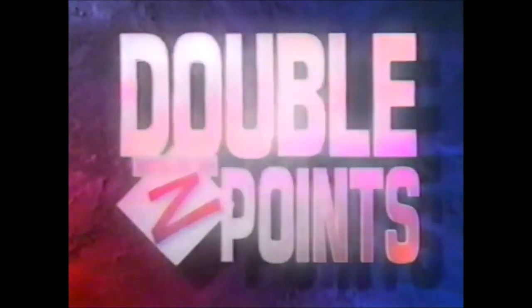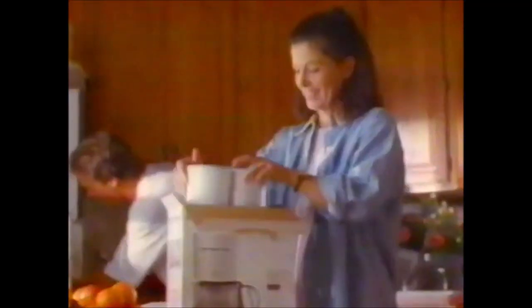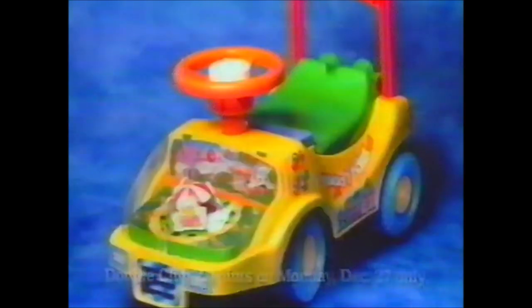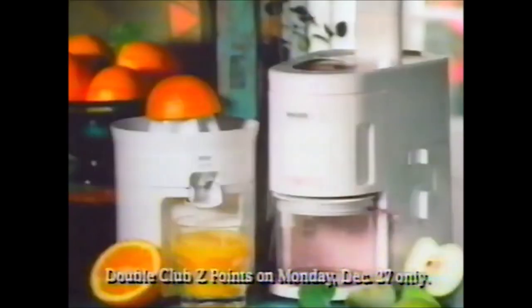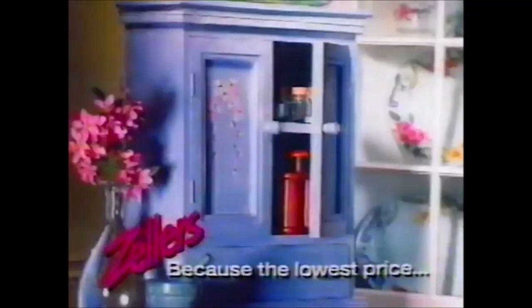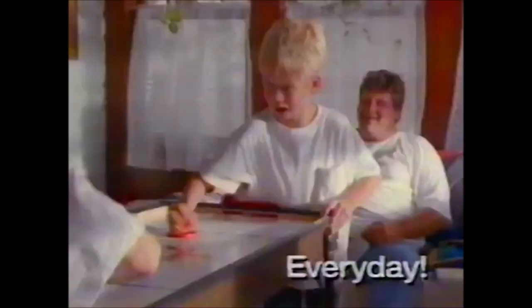With Zellers Days, low prices and Club Z rewards, why shop anywhere else? It's Double Z Void Days at Zellers. Double points on almost everything in the store, so it's twice as easy to get your free Club Z reward. This Monday, December 27th only, during our spectacular Boxing Day clearance, get double Club Z points on almost everything in the store, only at Zellers. Double Z points only at Zellers. When double Z points make it twice as fast to get a free gift, why shop anywhere else?